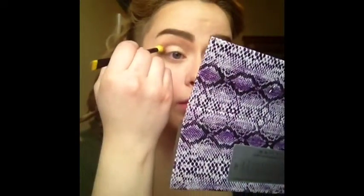Then on the same fluffy brush, I'm going to take this color right below it, which is Rule from MAC, and it's a matte kind of burnt orange. I'm going to apply that in my crease, but mainly staying in my crease here, just to kind of warm that up a little bit. Then I decided to kind of mirror the two steps that I did in the crease on the lower lash line.